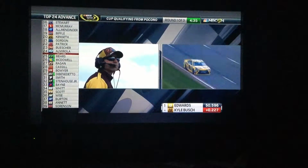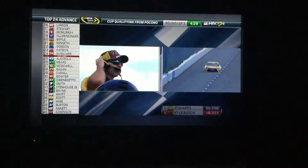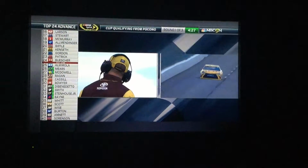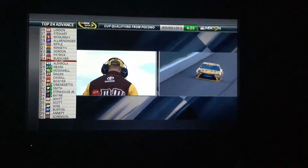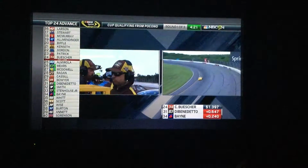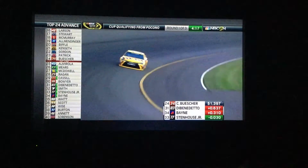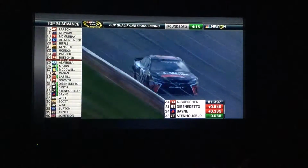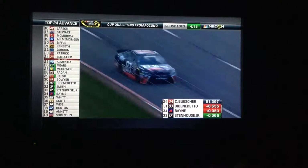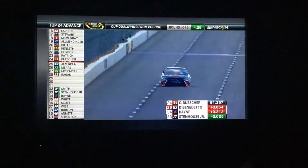And that's why you see on the left side of your screen those little green dots next to the names: Mears, McDowell, Smith, Stenhouse, Bayne. Those drivers know they need to go out and try to improve. Chris Buescher is now on the cut line because Eric Almirola has dropped down to 25th. Kyle Busch was 5th quickest on that run with just under 5 minutes to go in qualifying when he got out on the racetrack. Back to Benedetto, back out on the track, trying to break into the top 24.